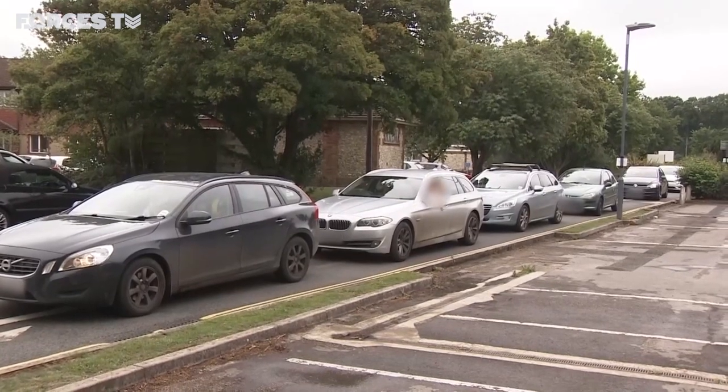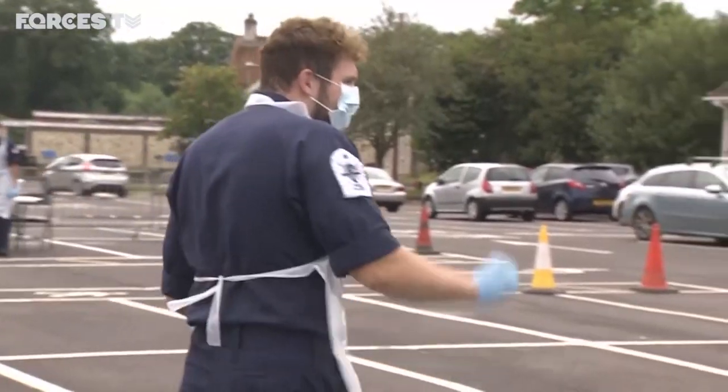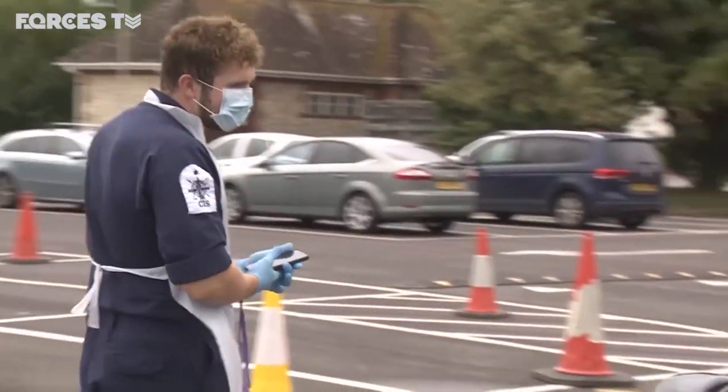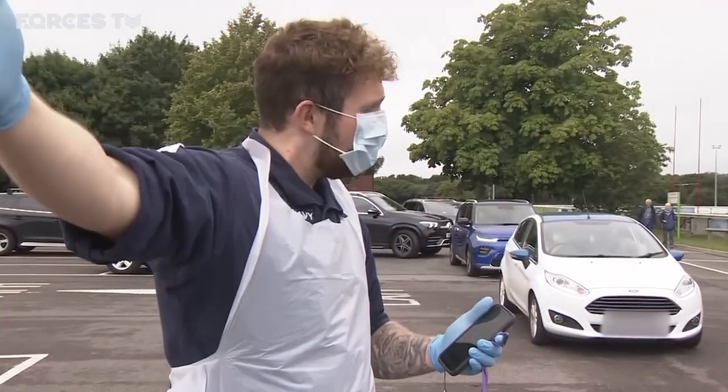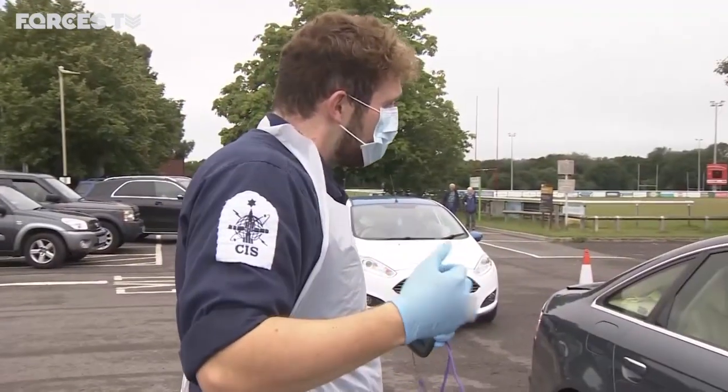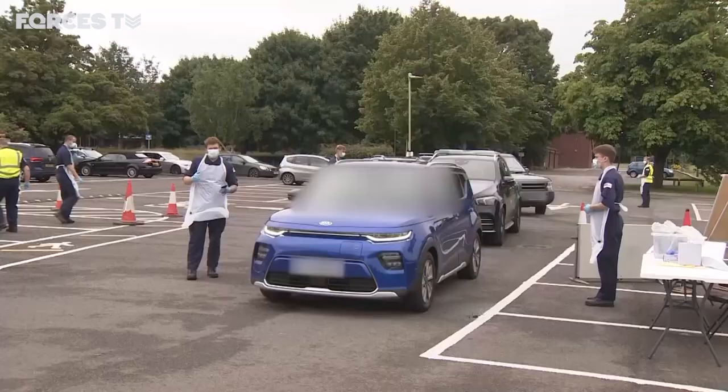All set up, a queue has quickly formed. The first person they meet is engineering technician Stephen James. What will happen now is one of our colleagues over there, they'll guide you into a parking spot and then you're free to do your tests.